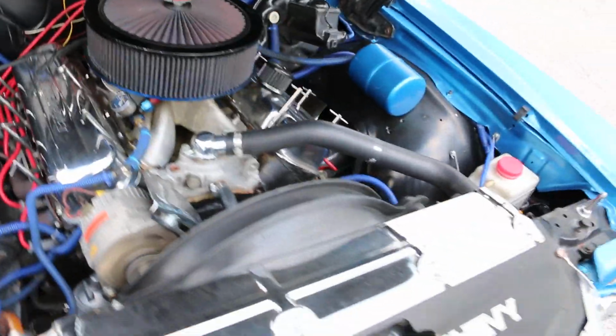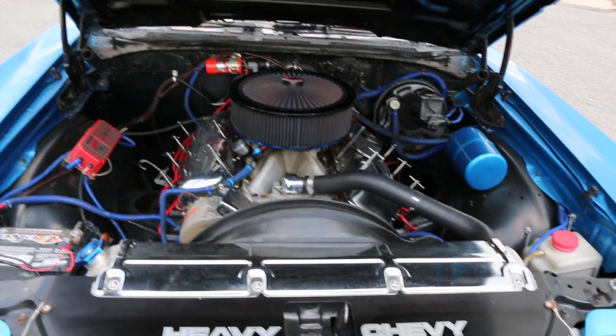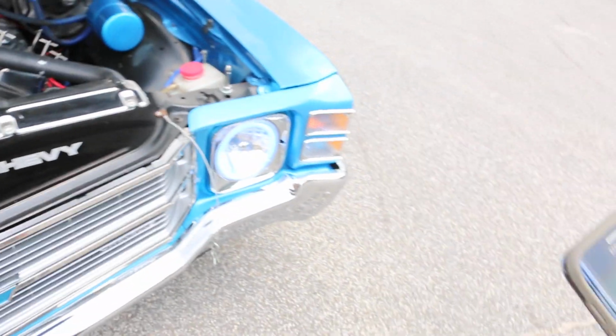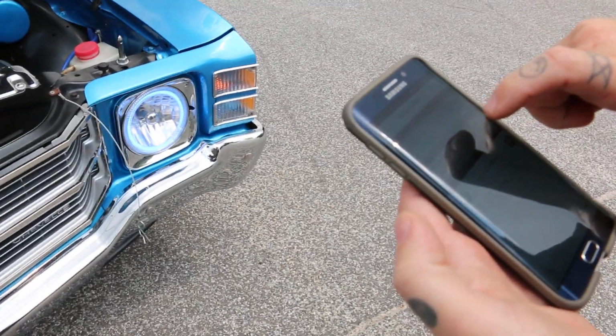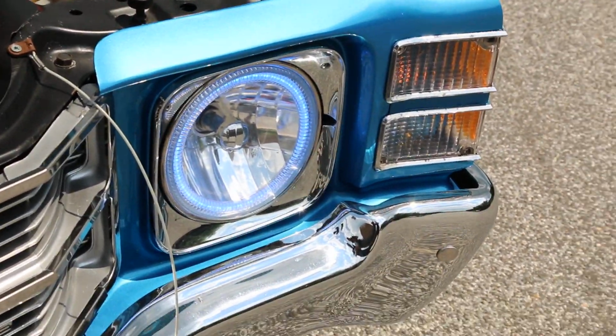What kind of horsepower do you think it has? It's about 450. Okay. 450 horse, 400 pounds of torque. Definitely moves nice. He's gonna show you how the headlights work. Yeah, I can do cool. Seven color strobe flashlight. Pretty cool.